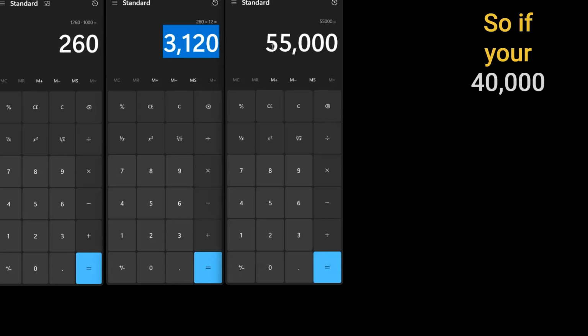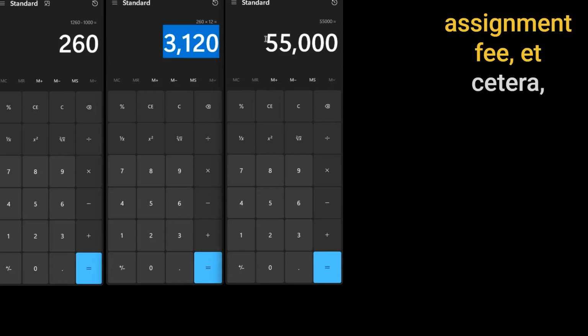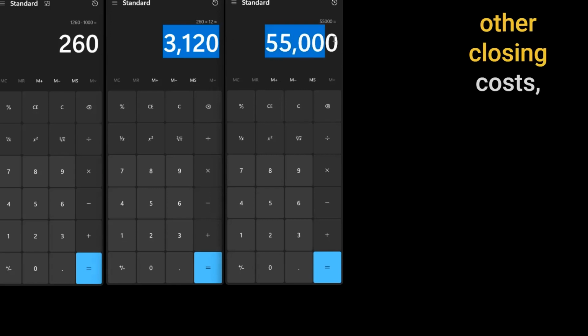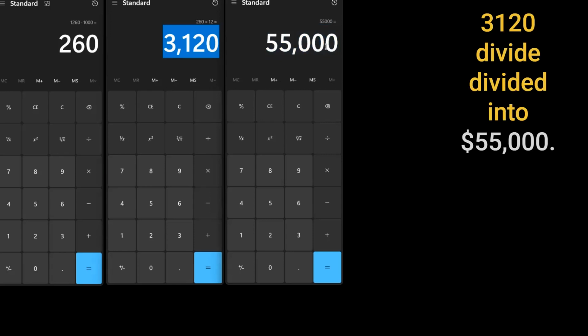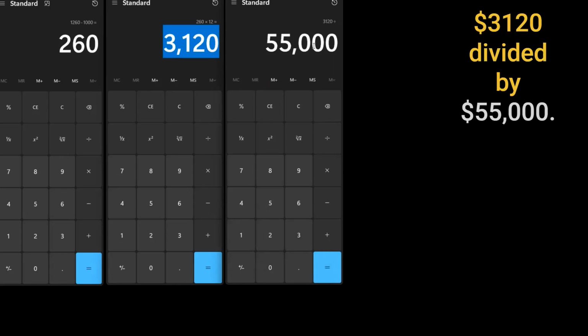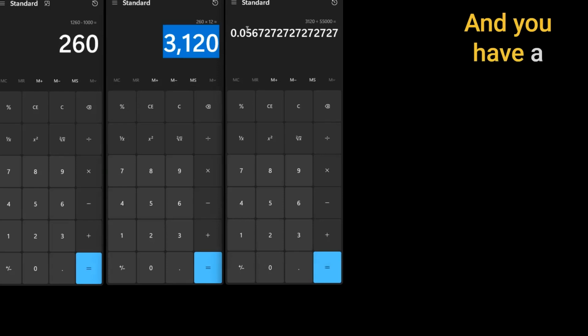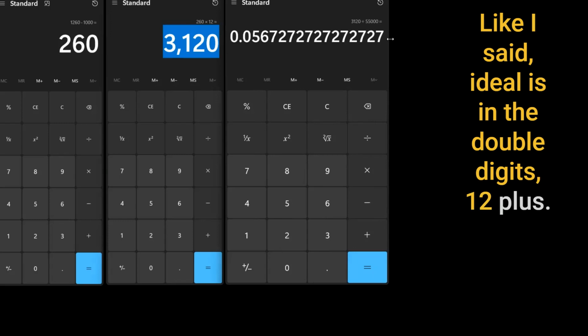So if you're 40,000 of miscellaneous, like cash to seller, assignment fee, et cetera, plus repairs and other closing costs, you're up to 55,000. So now what we need to do is take that 3,120 and divide it into 55,000. 3,120 divided by 55,000, and you have a 5.6% cash on cash return. That's pretty low. Like I said a minute ago, a good rule of thumb ideal is in the double digits, 12 plus.